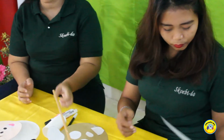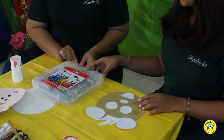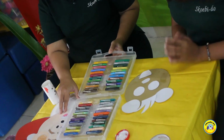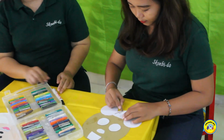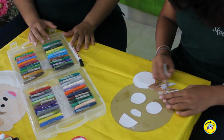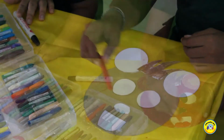So we need to color it. Can you help me, Miss Nelia? You can color it also with your mom or your dad at home. You can color it together. So you can use the brown color for the hair. Yay! This is our love hamster.